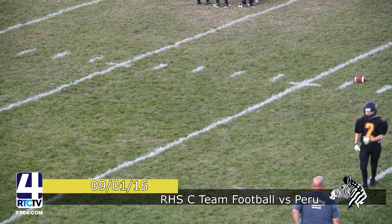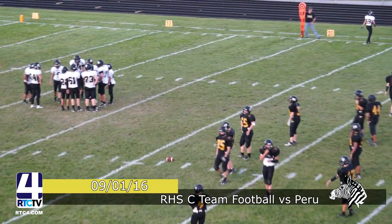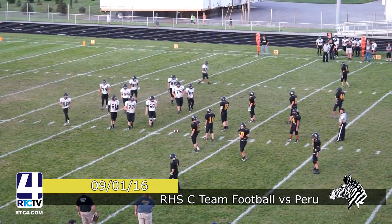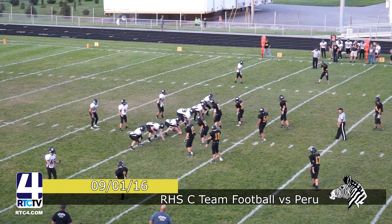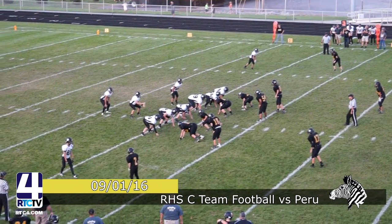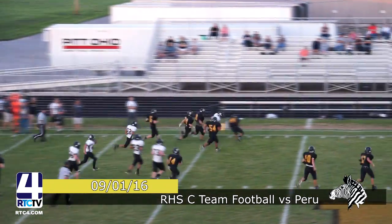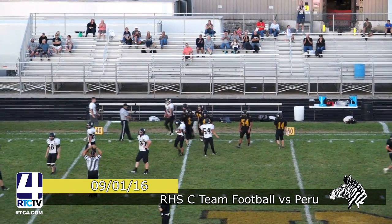Third down and 3 for the Zebras. Sailors with the pitch to the outside. Good block by the outside receiver, busted open a nice hole for him. First down for the Zebras.